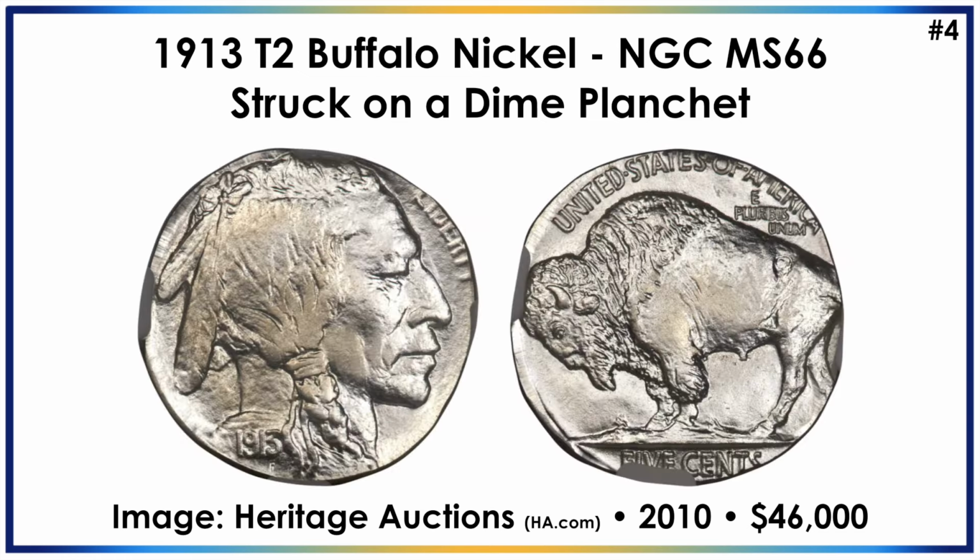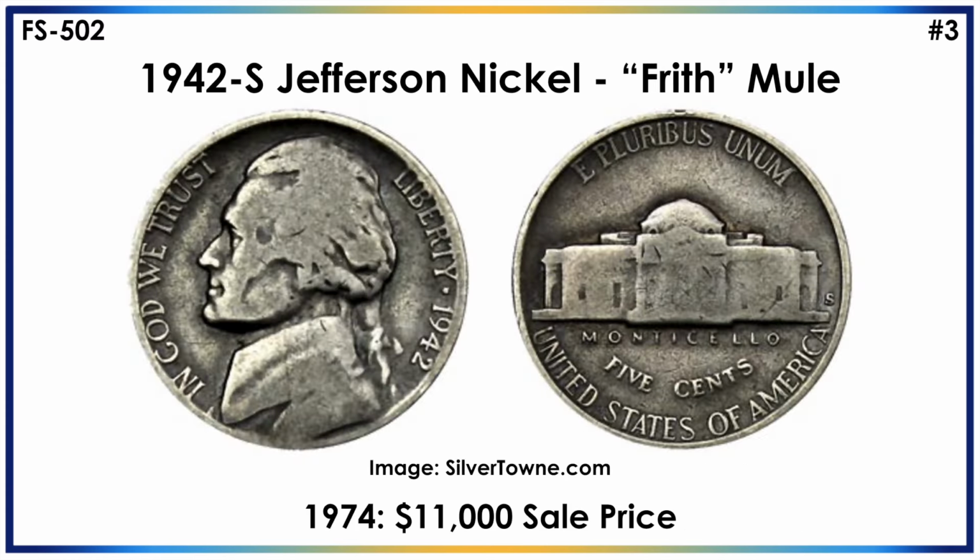Right here we've got a Buffalo nickel 1913 struck on what would have been a barber dime planchet, and this costs $46,000. I don't have tons of commentary outside of, this is a really tough to find coin, something I'm super excited to have as a standout error in this presentation, and very well known in terms of Buffalo nickel errors.